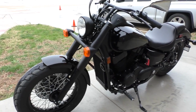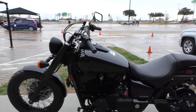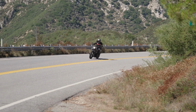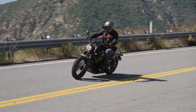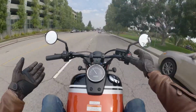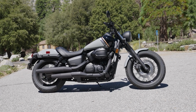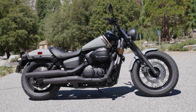Comfort is another issue. The low seat and relaxed foot controls make for a stylish stance, but one that quickly reveals its limitations. The rear shocks are stiff, providing little absorption over rough pavement. Potholes, expansion joints, and even light road imperfections are transferred directly through the spine. Long rides become a test of patience rather than a pleasure, especially for riders over 6 feet tall who may find their knees riding awkwardly high.